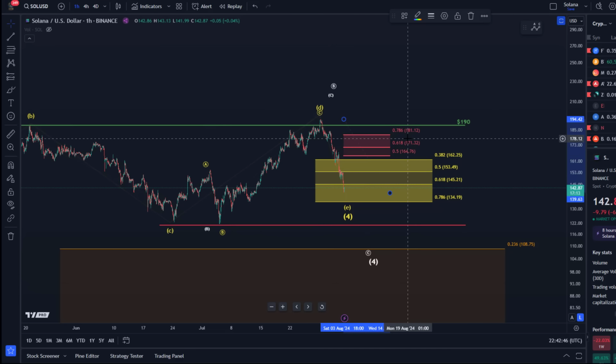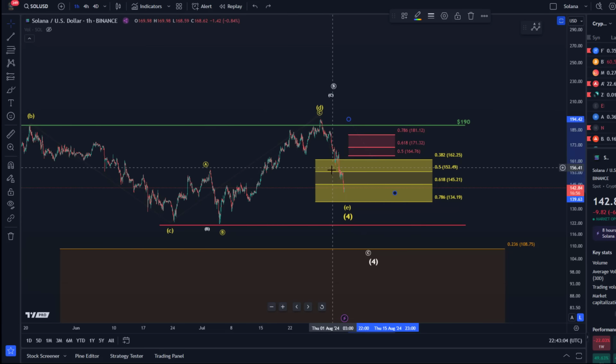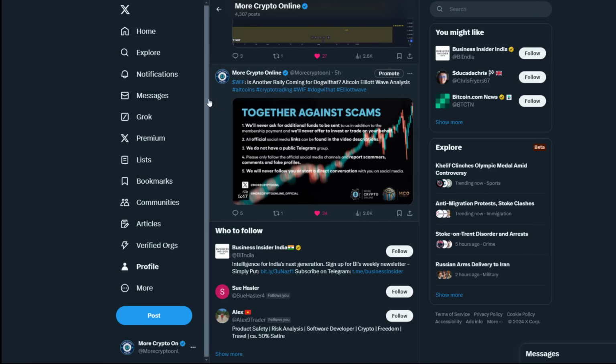That obviously needs to be adjusted with the price as we go lower, because it's based on Fibonacci mathematics, and the more this move to the downside stretches out, the more the Fib levels to the downside will go down, really.